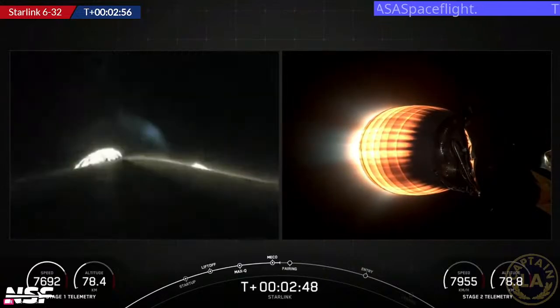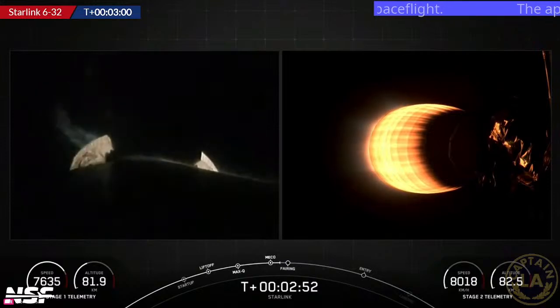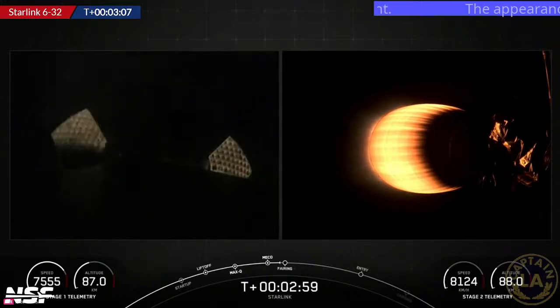Beautiful. And look how sooty the interior of that inner stage is. True. And also, look at, I believe that's the plasma going up against that as the grid fins come out, right? It is. That is the second stage plume they're interacting.